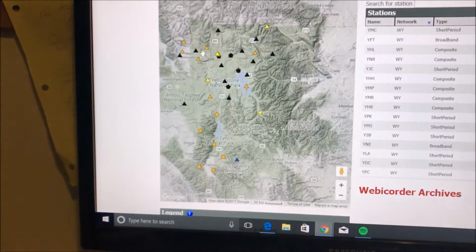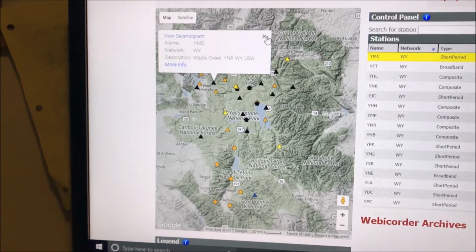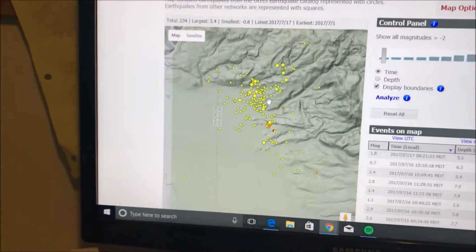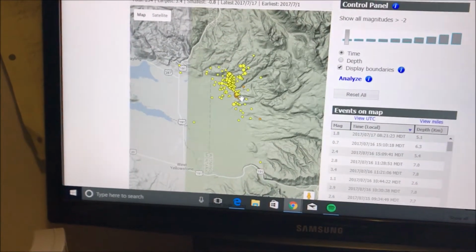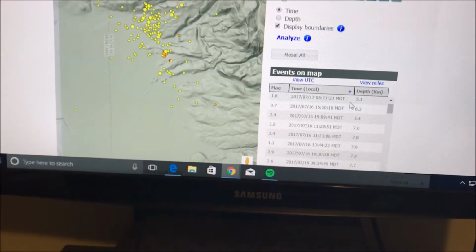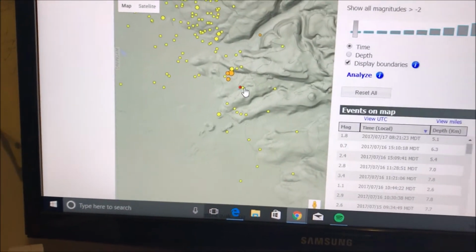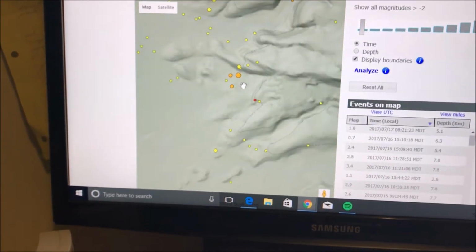I'm going to show you the Maple Creek seismometer. That's the one I typically look at most often for this particular swarm. Actually, you know what? I'll just show you the map first. So you can see we still have several earthquakes on the map. The earthquakes, as of right now, are being plotted at this time. Looks like they're working on them. So let's see here.